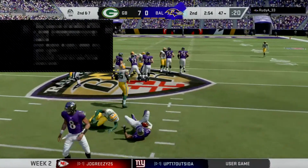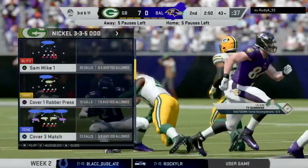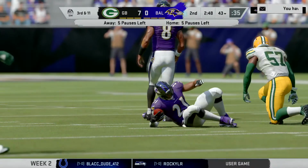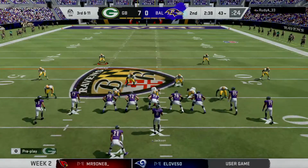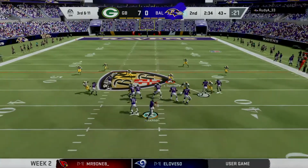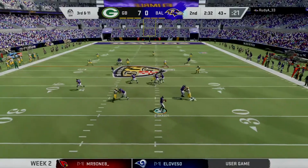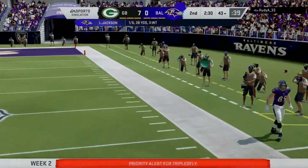On second down, it's Howard. And that play going absolutely nowhere as he's belted before he could get out of the backfield. That'll be a loss of 4 yards on the play. And that's going to lead to a 3rd and 11. From the gun, it's Jackson. And a throw there going to be incomplete.